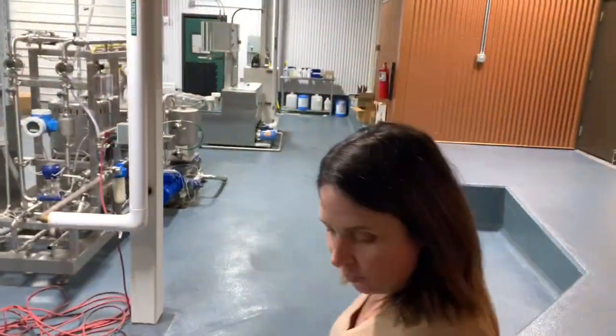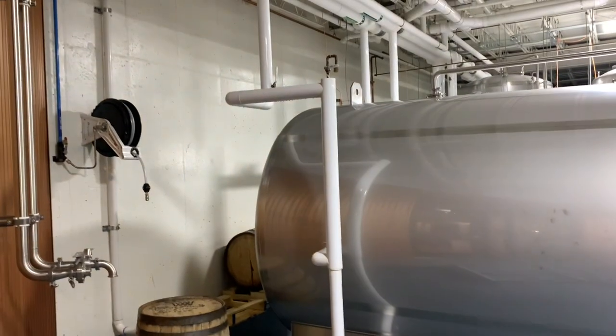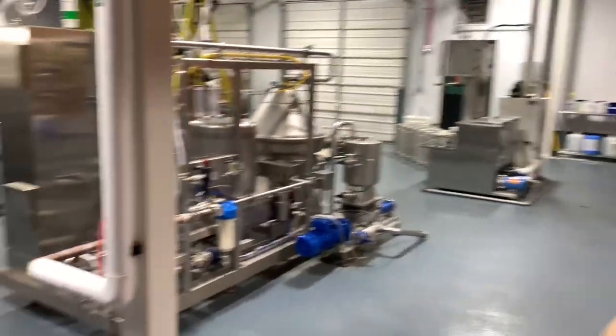Watch your step. So we centrifuge it, and from there, it comes out of these pipes right here behind you. The beer comes out of the pipe. We centrifuge it, and then we put it into one of the bright tanks. And from the bright tank, you can see the hoses running. Then we run our canning line through that.